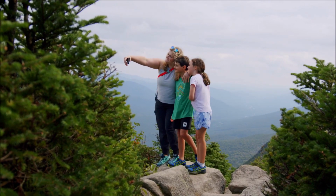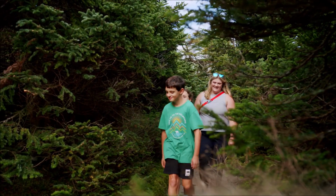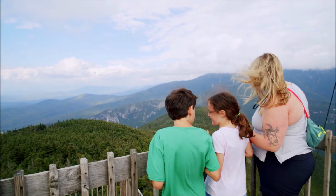So yeah, here at Franconia Notch State Park, we really do consider this to be the flagship state park in New Hampshire. We're very proud of our heritage within New Hampshire. We really want to give people a sense of being when they're here, and we want them to remember us for their entire lives once they've gone.